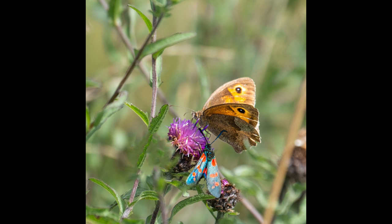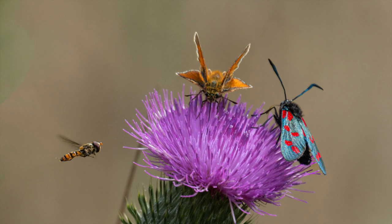Other particular favourites of mine from this summer are the little cameo shots of various species sharing the same flower head. I managed to snap a couple of these on some waste ground at the end of my road on a really particularly hot day in July, when there seemed to be more flying insects than spaces for them to land, the poor little things.